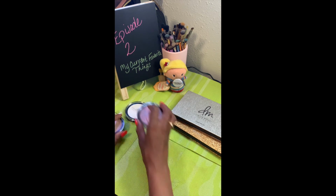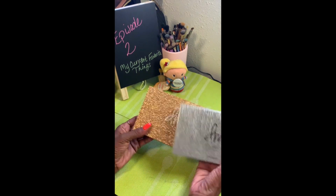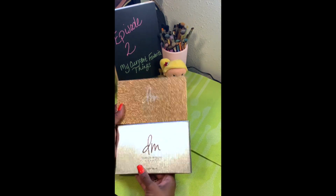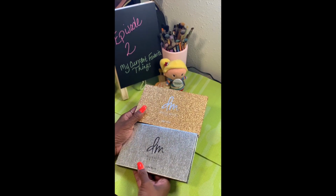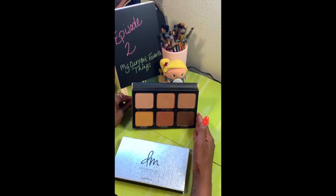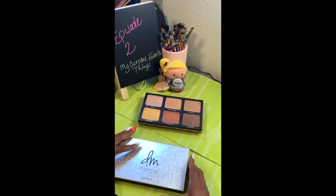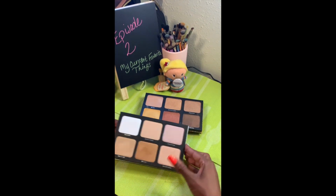But I digress. Closing out Danessa Myricks are the Light Work highlighter palettes. I have them both. They're stunning. They're the bomb. I have volume 1 and volume 2. Here's volume 2 in all of her rich glory. And here is volume 1.